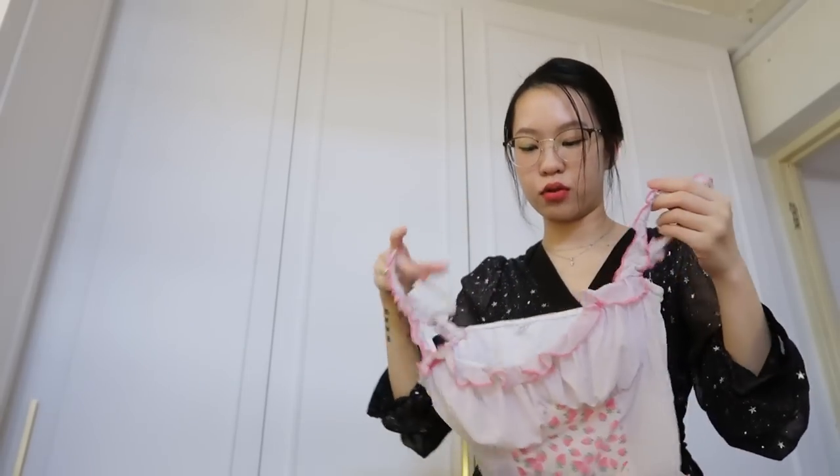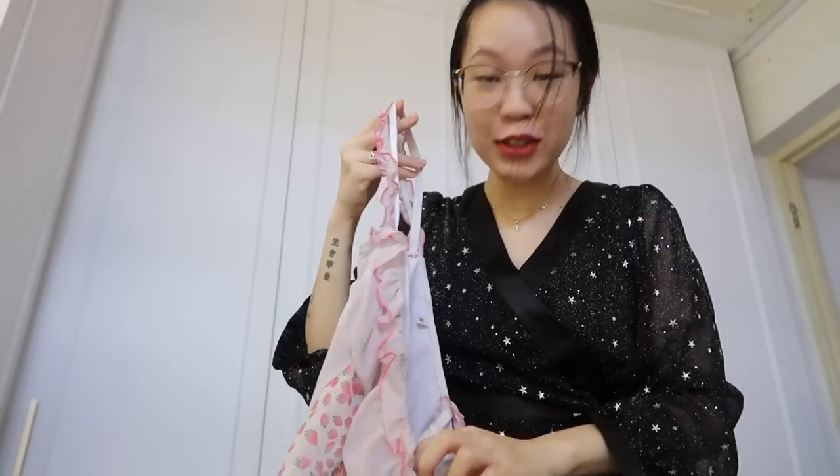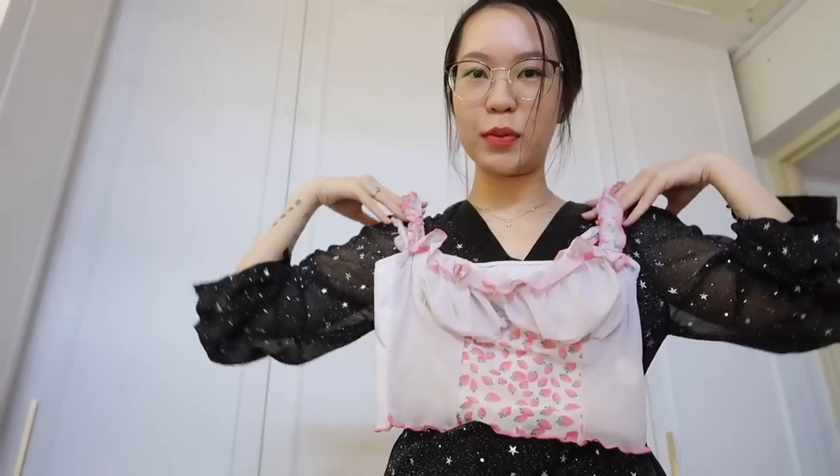This is my color. I am still a collector of strawberries, but I will never wear this. It's just not me anymore. It used to be me, which is so weird. Like, this used to be a Yodi style.